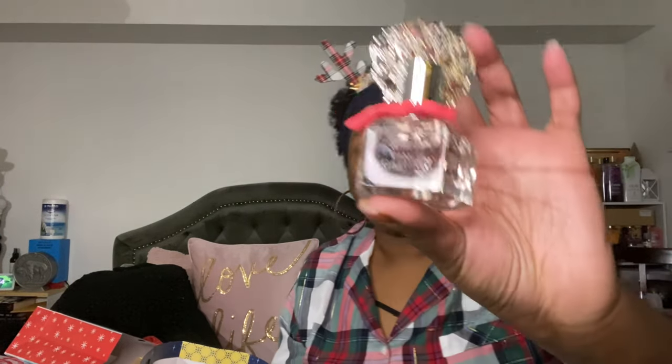Uh-oh, this is cute, too. I can tell. I can see it. All right, y'all. This is so pretty, and it's a 1.0 fluid ounce. So we about to smell this thing and see what it smells like. I need all of y'all other ones going over there because we got the perfumes coming through now, boo. It smells good. I can smell some florals going up in that thing.